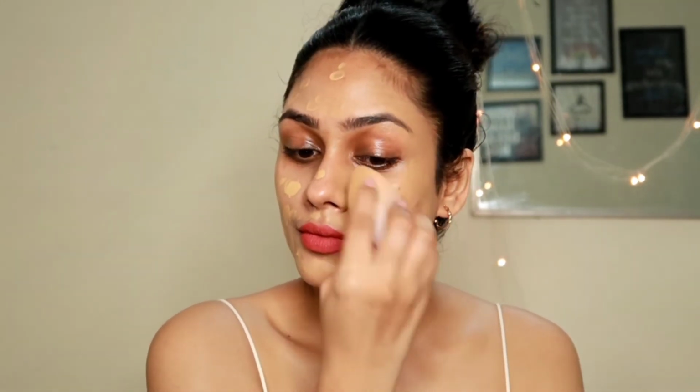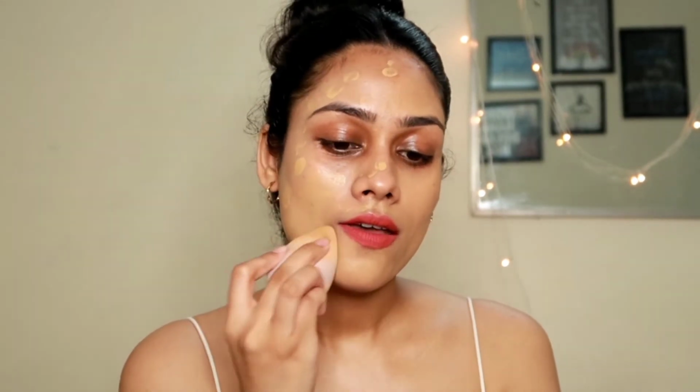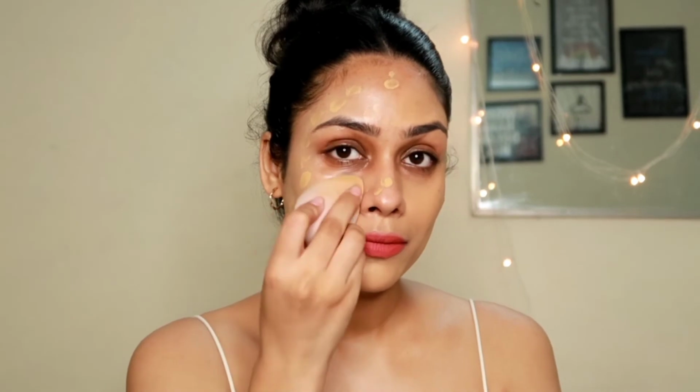मैंने दोनों ही कंसीलर्स को, I have used both these concealers with multiple foundations, and I did not see anything bad happening to these. बहुत ईजीली ब्लेंड हो जाते हैं, बहुत अच्छे से सेट होते हैं स्किन के ऊपर. So overall, the finish on my face, you can see the face looks really good and flawless.